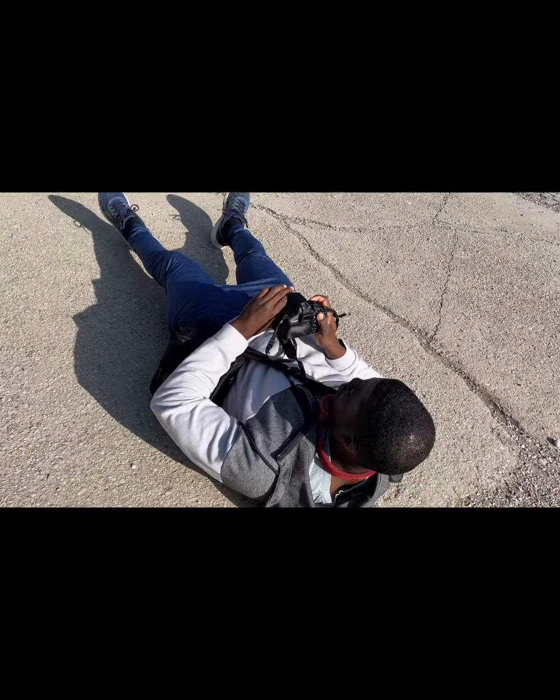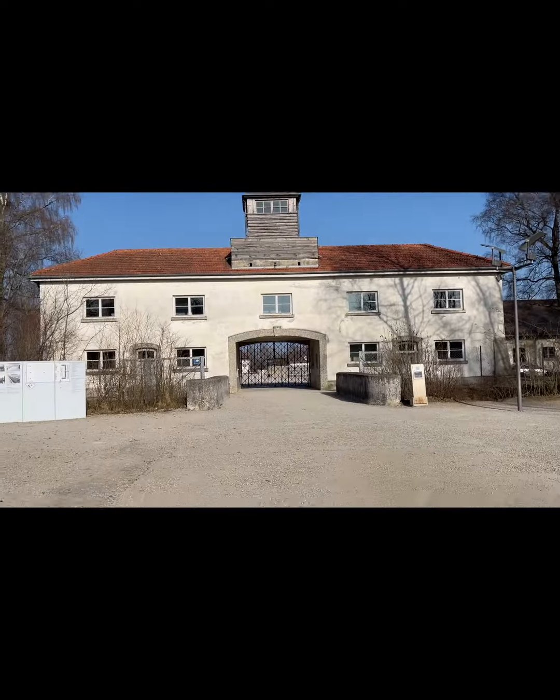Look at Tamil getting the angles. Sometimes people don't see what you gotta do behind the scenes to capture these dope shots, but that's what you gotta do.